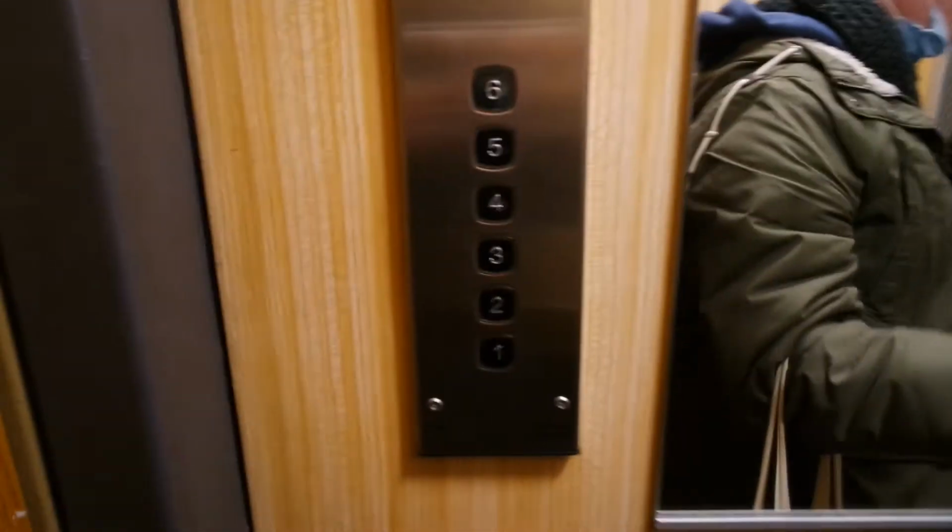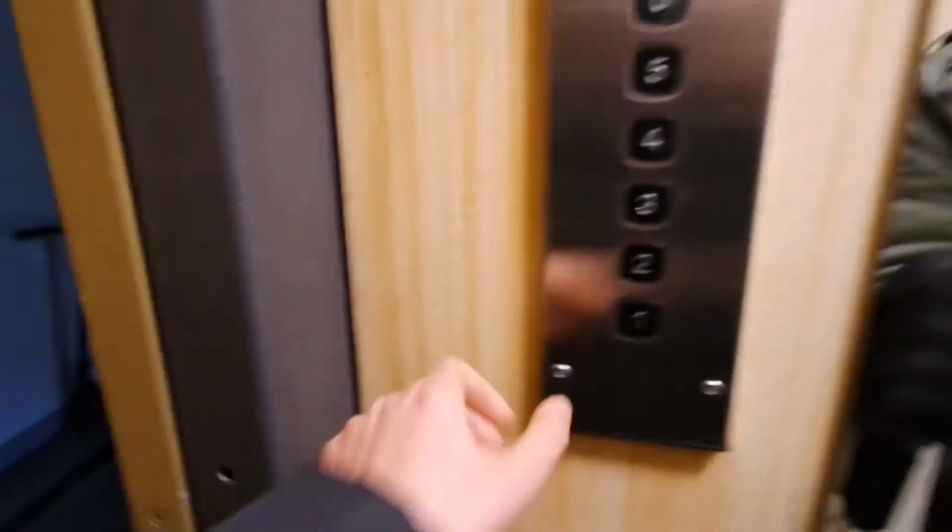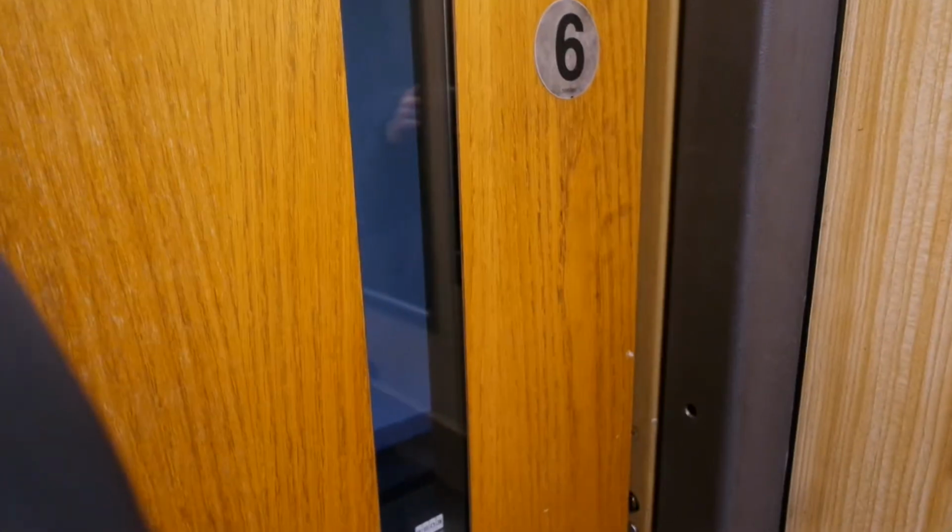Beautiful balcony doors. Yeah. But of course, if this had been the original, it would have been even better, but... Yeah. But still.